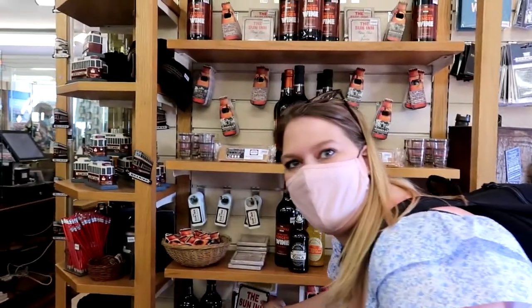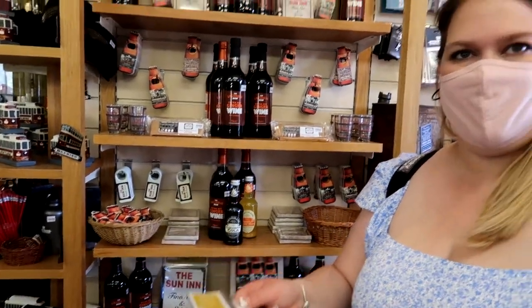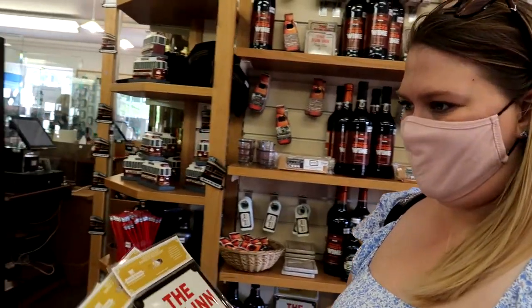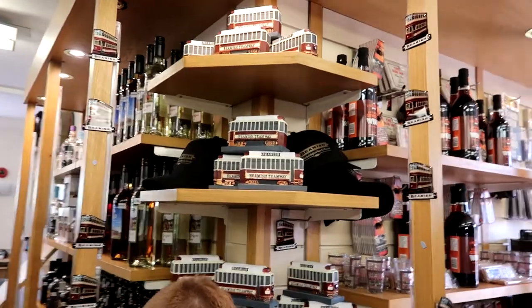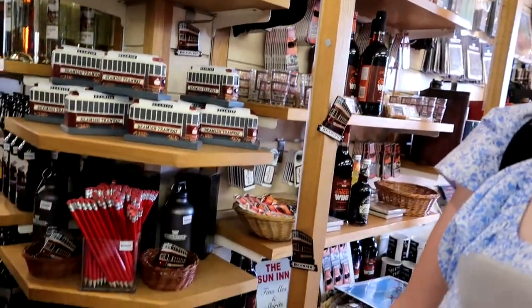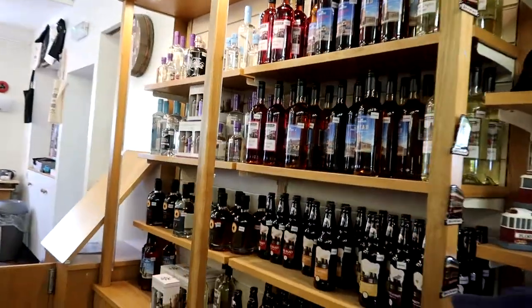Oh, we got some ginger wine. The Sun in Fine Ales and Spirits, Beamish, we like that. We got about three signs. We've made a little garden bar, haven't we? And they are going to be pretty cool in there. Oh, we can see a cat up there as well. Yeah. Charlie done the just past Ali's head. But yeah, pencils, little trains, engine driver caps, there's all sorts, isn't there?